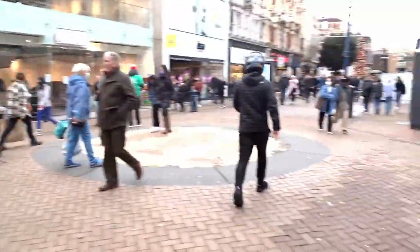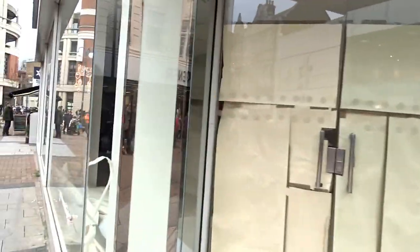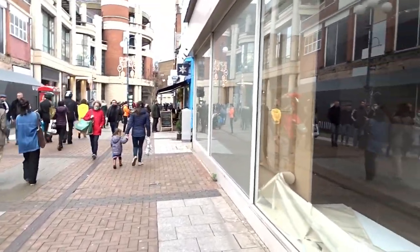Right, I could go down that way to see the lights. I'll go down that way first, past the shops that are closed. Chow shop to the right, and then the Bentalls to the left.